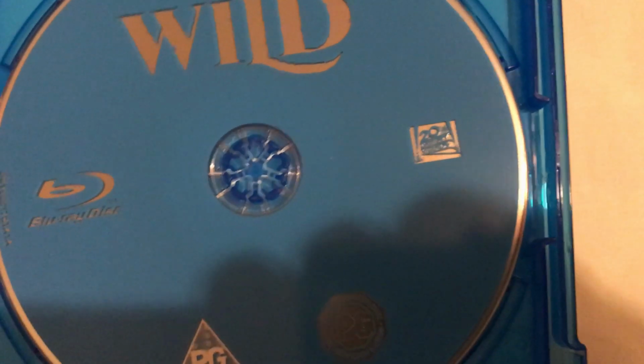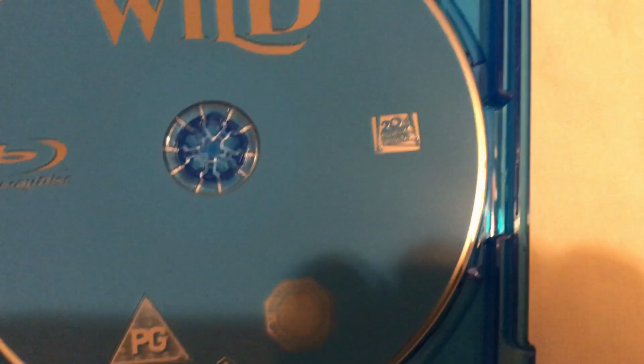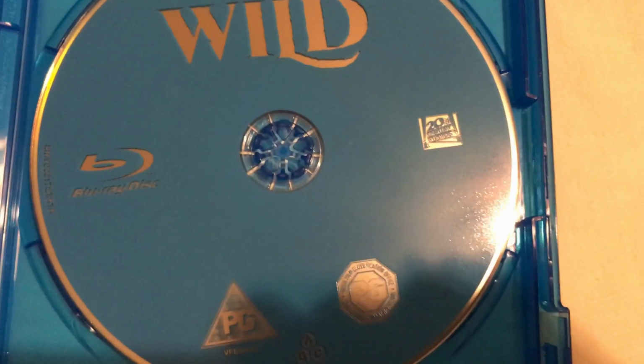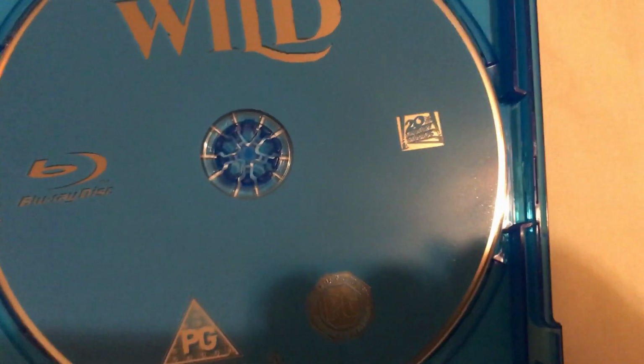This is actually the first film to be released by 20th Century Studios. I know that Downhill was the first one to be released by Searchlight Pictures, although that doesn't have a Blu-ray release or a DVD release over in this country. But I know it was released on DVD and Blu-ray in the United States, just not over here. But there's the disc for Call of the Wild.